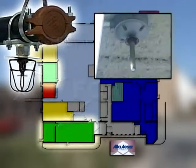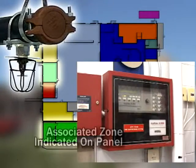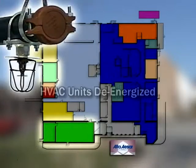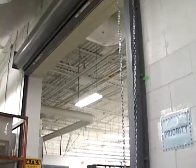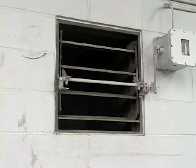Heat sensors, or flame detectors, in the immediate area of the open head will activate the alarm system. The associated zone shall be enunciated on the fire alarm control panel. Horn strobe devices shall operate throughout the facility. HVAC units serving the flammable liquid storage room shall be de-energized and fire and smoke dampers shall close. The magnetic door holder and other similar devices shall operate, resulting in door closure of forklift and personnel doors through the fire alarm control panel. Ventilation dampers between various storage areas and the warehouse spaces shall close.